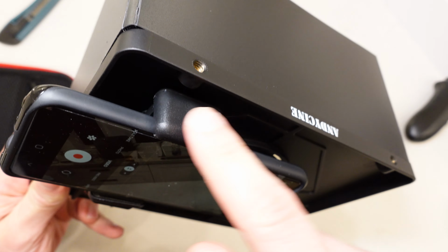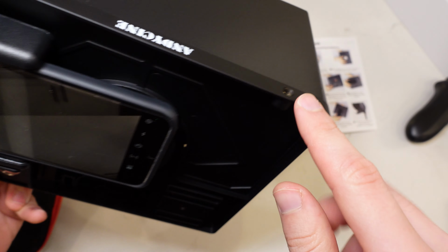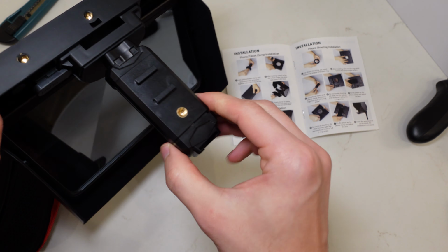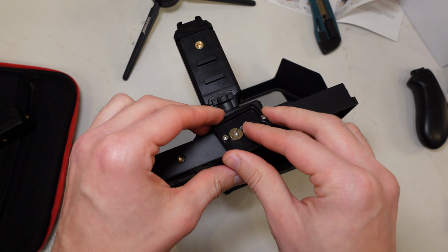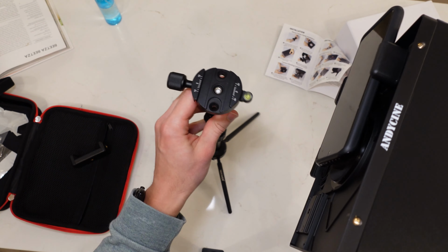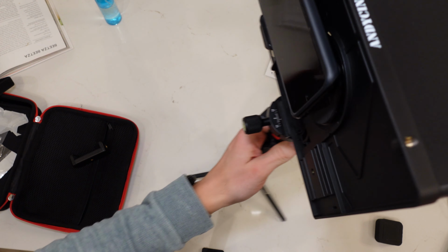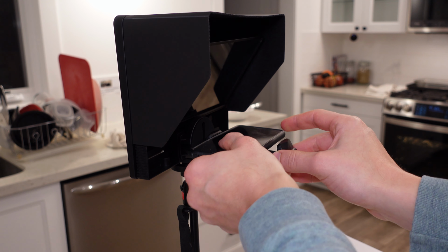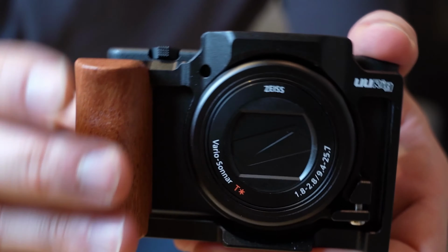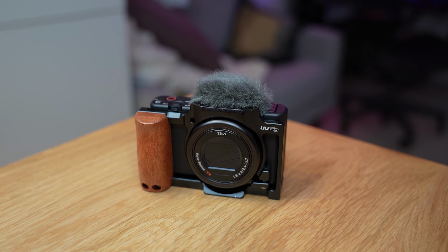Another nice design choice for the Andycine T11 teleprompter is that it has many mounting options. There are a variety of 1/4-inch threads and cold shoe adapters around the unit. If you're using a heavy tablet for your teleprompter, you can of course attach a support rod or even a tripod right underneath the teleprompter, which helps support the entire unit, and this gives you a lot more mounting flexibility. For example, this can be really helpful if I'm filming with my Sony ZV-1, which doesn't have a threaded lens to mount a ring adapter.